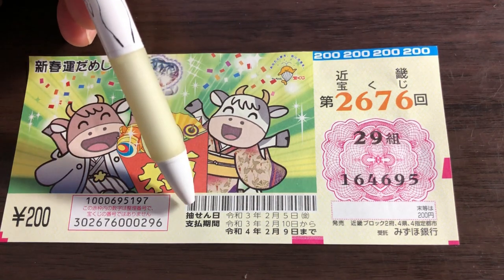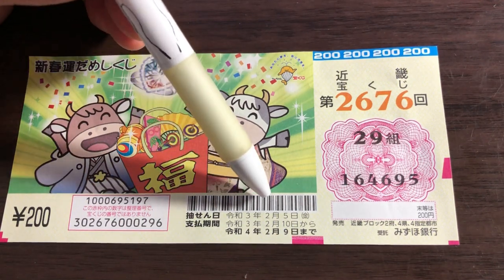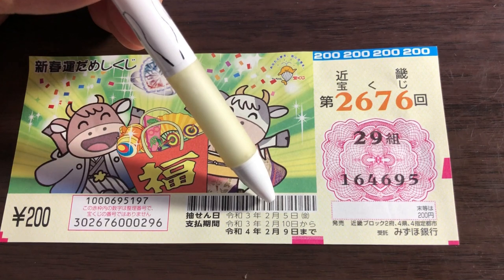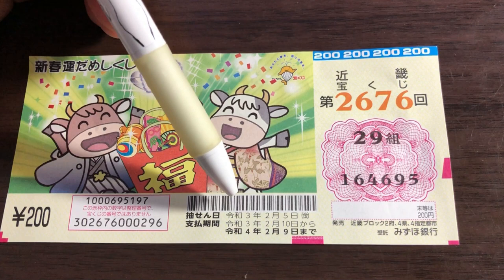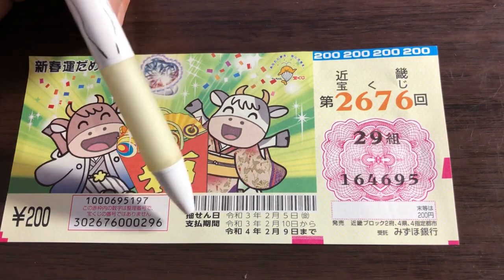Okay, here are some dates. The top date is when the drawing is. That is on February 5th, 2021, Reiwa 3. So you still have time to get this ticket if you want. If you want a piece of the action, the top prize is Sanzenman En. It'll change your life if you win.